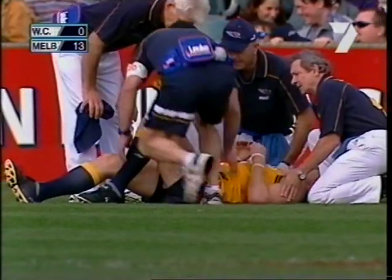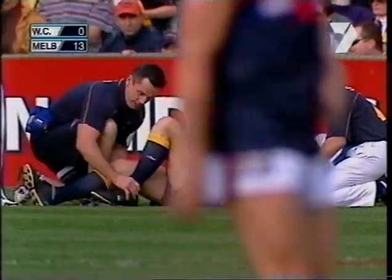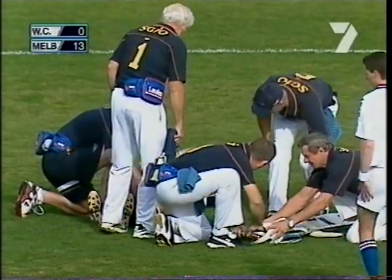Ooh. Looks like he tweaked his knee, didn't he? Looked like it just gave way, didn't it? That's the exact spot where Michael Pryor did his knee a couple of months ago. Oh, this West Coast injury list just continues to grow. It's unbelievable, isn't it?